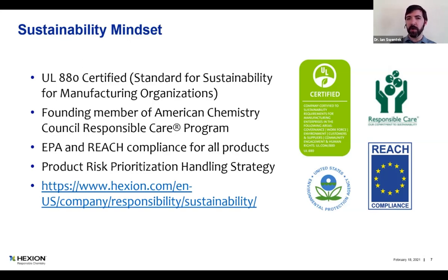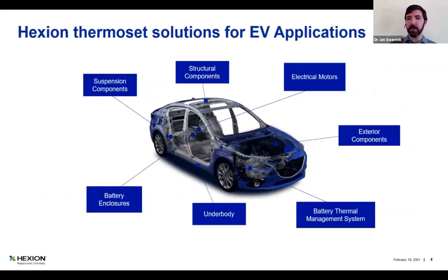But the goal today is to really focus on new electric vehicles, to talk about how these vehicles are being developed, what are some of the key boundary conditions, legislative requirements for these vehicles, and where in these vehicles we see a strong need for new materials development and new products development. A few of the areas that we have a strong presence in currently are shown on screen, and I'll draw your attention to a few of them.